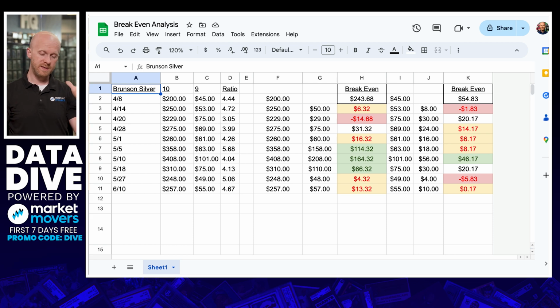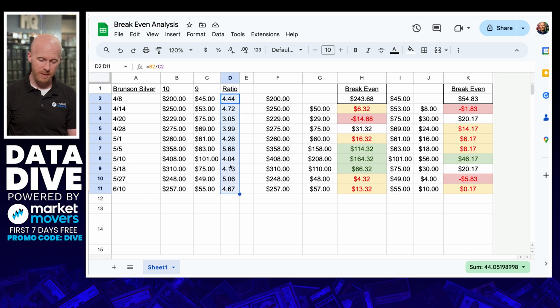So this is Jalen Brunson's Prism Silver. This is his PSA 10 price on any given of these dates. This is his PSA 9. Here's the ratio to show what can happen from one date to the next and the wild discrepancies on a spot price between different cards.